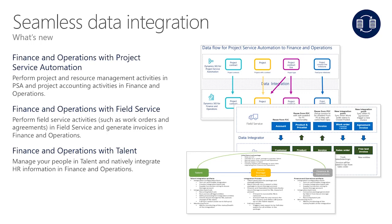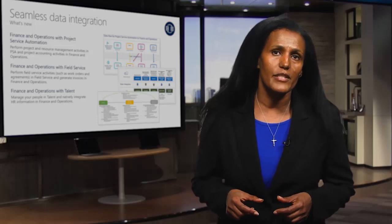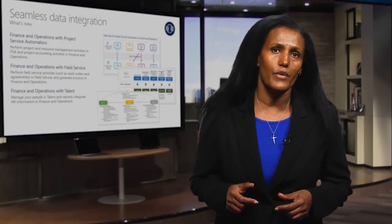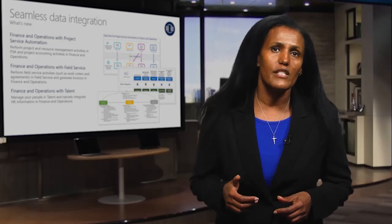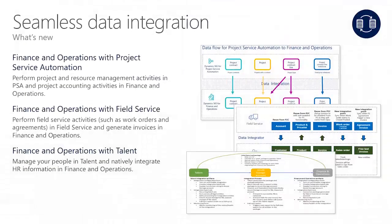Dynamics 365 for finance and operations to Dynamics 365 for field service integration. Data integration is provided between field service and finance and operations to support scenarios where field service activities are done outside of Dynamics 365 for finance and operations. The first phase, which is available in the spring release, focuses on enabling invoicing of Dynamics 365 for field service work orders and agreements in Dynamics 365 for finance and operations.